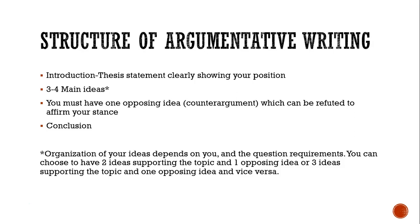So organization of your ideas depends on you and the question requirements. You can choose to have 2 ideas supporting the topic and 1 opposing idea, or 3 ideas opposing the topic and 1 opposing idea, and vice versa. So when it comes to ways, we're not that particular about which is which. We don't say you must have this one paragraph like this. We're okay with you being creative about it.